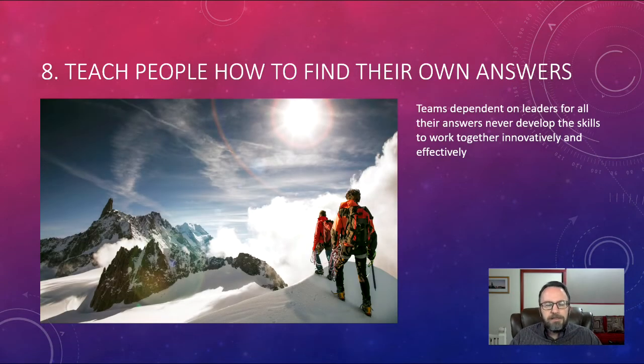Eighth, you need to teach people how to find their own answers. Team collaboration is just that. They need to be able to operate on the fly. If they have to stop and reach out to the leader or a manager or an executive to get basic answers for problems they're encountering, they're not truly growing into a collaborative team. They're growing into a bunch of people who can't operate unless they're pointed in the right direction.